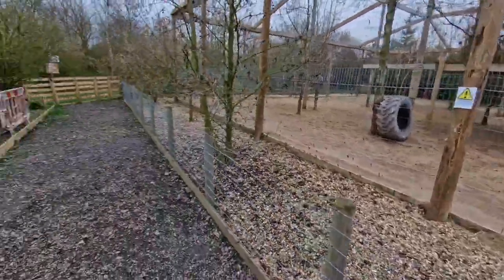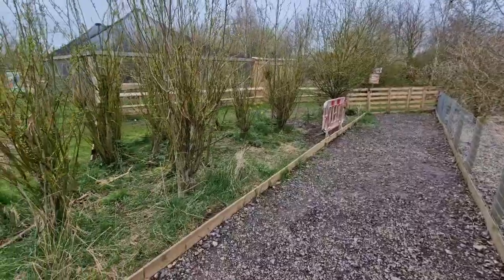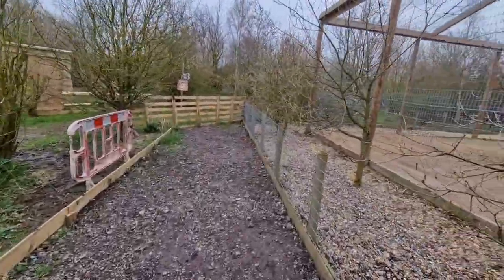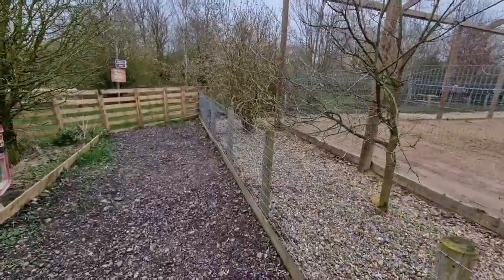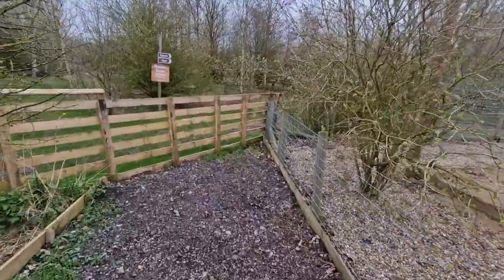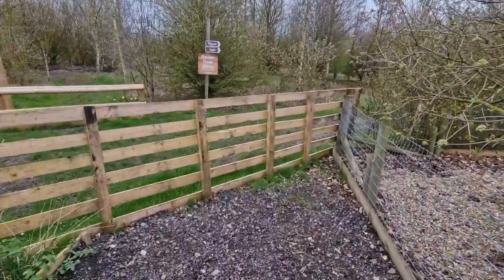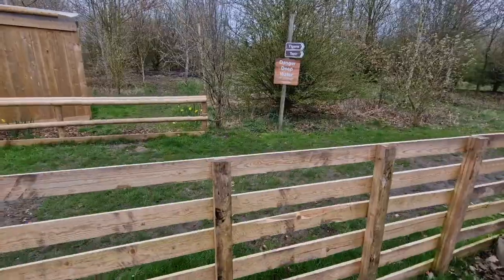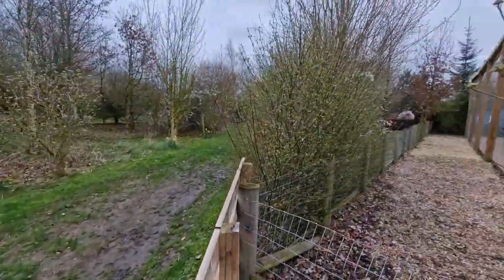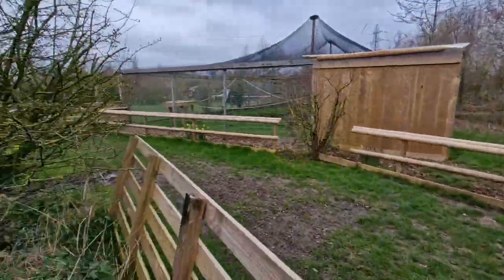And we've come to a dead end. We've gone wrong somewhere. Who knows what's going on here? I think this is the nature reserve, and it's actually closed off at the moment. Although we want to see the tapir. Maybe the tapir has moved. But yeah, what's around here? Nature reserve area, but it says it's closed at the moment, so we'll have to go back.